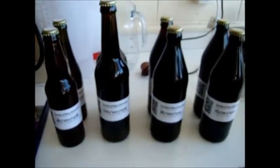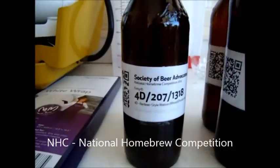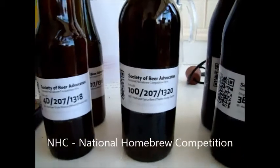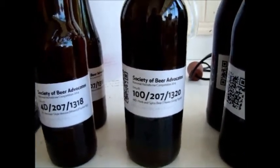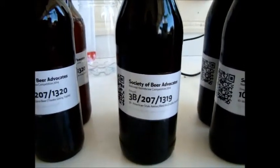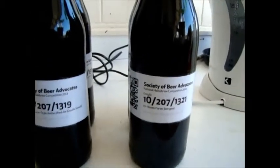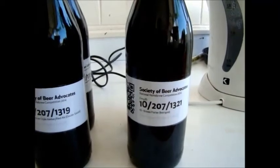But first, this is the class of 2014. So these are my NHC entries. We've got our Berliner Weiss here, the strawberry one we did in the shop. The pumpkin ale, that was a spiced pumpkin saison. We've got, what's that one? The session red beer that I did, and then Laura's porter. My wife did. This is her first ever beer. So these two have been bottled from the keg this morning, and these two are bottle conditioned. So fingers crossed for them.